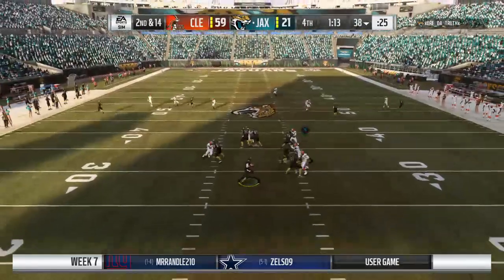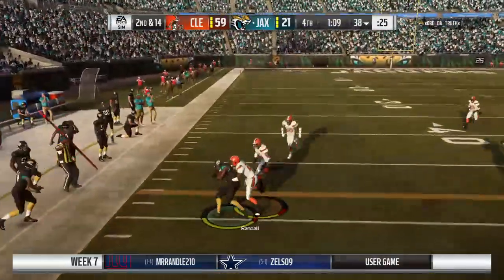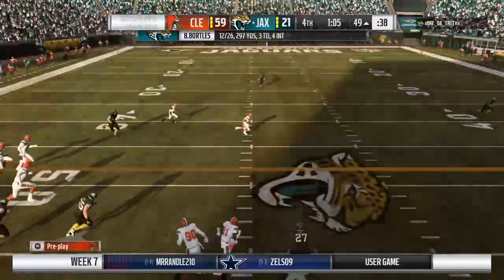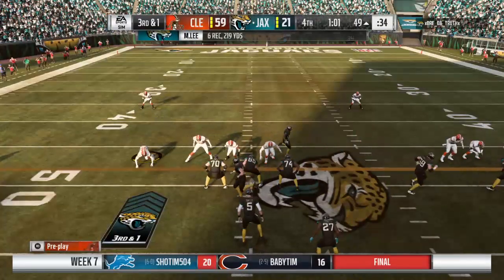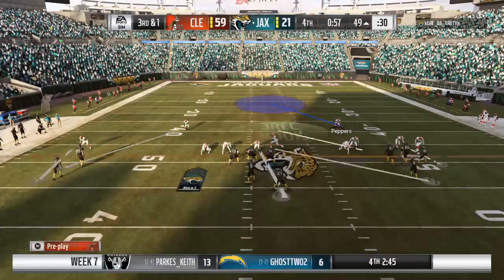Now Bortles throwing on second down. Now they can't bring him down. Throw left side complete. That's Lee. And he'll get it into enemy territory just across midfield at the 49. A good pickup there, 13 yards as they get closer for third down.